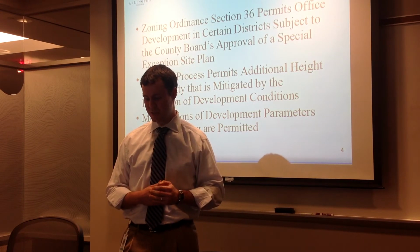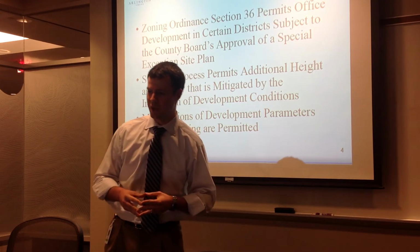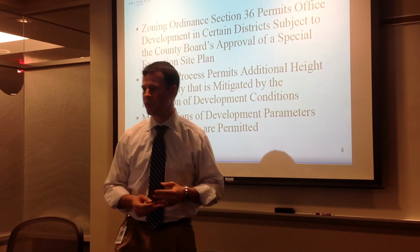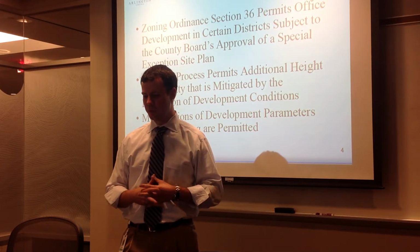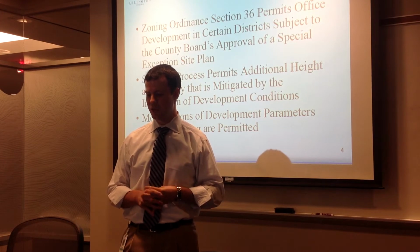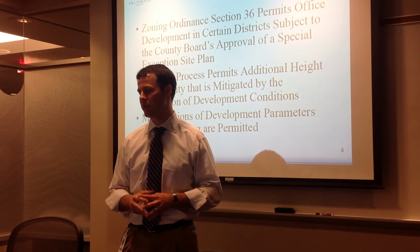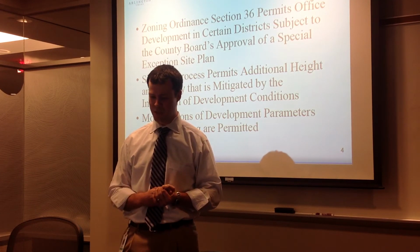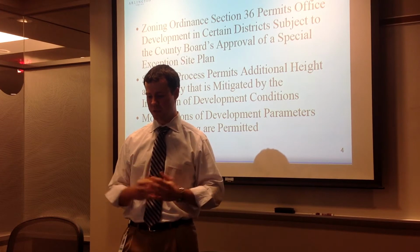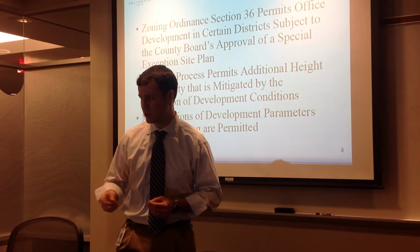And in this case, it does require discretionary approval. So it does require meetings with various citizen commissions and committees, and ultimately approval by the county board. But not only can you get additional density and height, you can also modify certain parameters of the zoning ordinance. Things such as parking is a permissible modification. And in this case, we're always talking about mitigating any impacts through development conditions, which is something we're going to come back to.